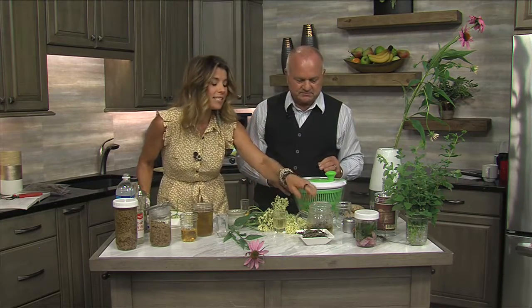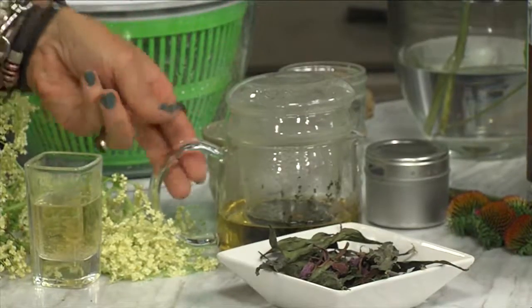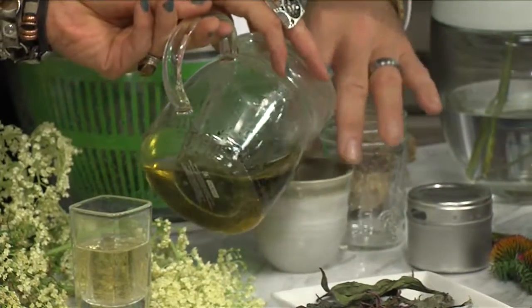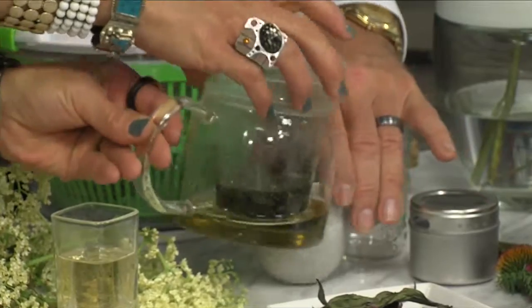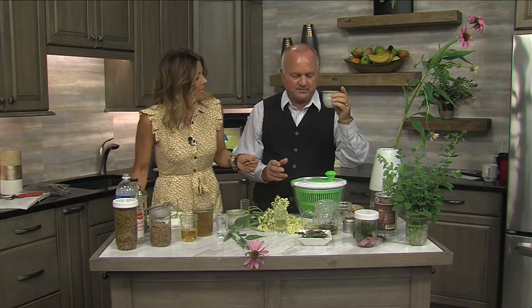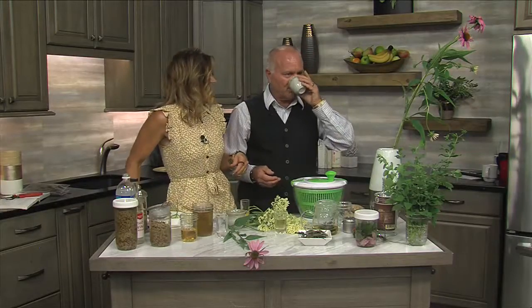Now this is really more for health benefits. This doesn't have the greatest flavor to it. So this is the one you would want to add maybe a little bit of ginger root to, or some lemon balm, maybe a little bit of mint. See, I don't mind that at all. You like that one? Oh, yeah. I don't mind that one at all. All right.